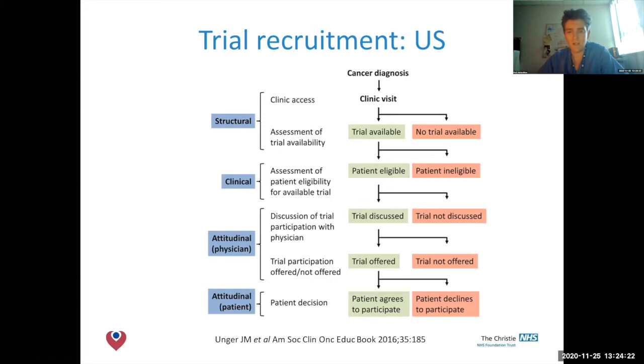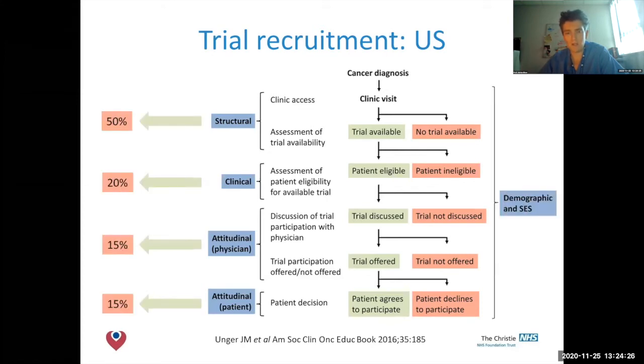But what were the reasons whereby people didn't go into trials? I don't know whether it's surprising or not. In 4 broad groups. The first was access. So is a trial available in the clinic? And this is half of it.